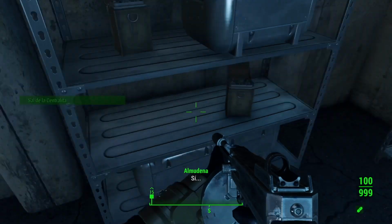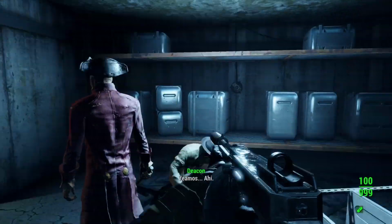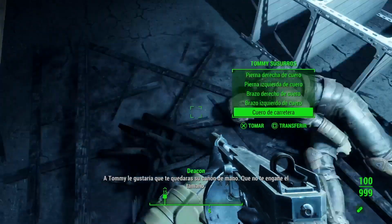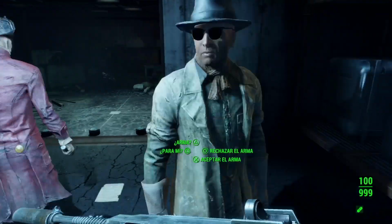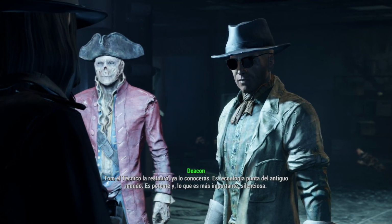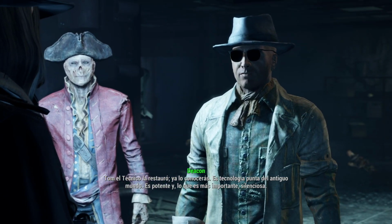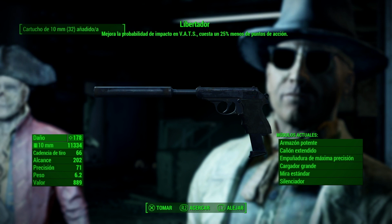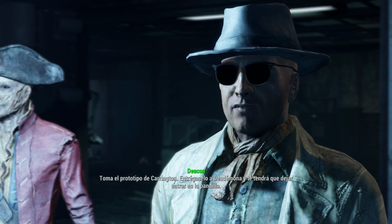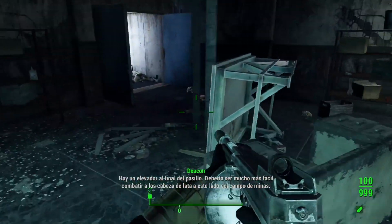So Tommy Whispers didn't make it out. He died protecting our secrets. Let me see. There. Tommy would want you to have his hand cannon. Don't let its size fool you. What's so special about the gun? Tinker Tom restored it. You'll meet him later. It's cutting-edge old-world tech. It's powerful and, more importantly, quiet. You'll never find another weapon like it. Grab Carrington's prototype. You turn that over to Desdemona, and she'll have to let you into our merry band. There's an elevator at the end of the hall, and it should be a hell of a lot easier fighting the chrome domes on this side of the mine.